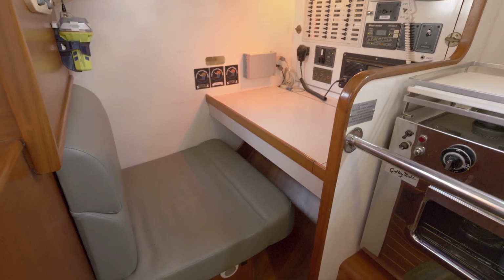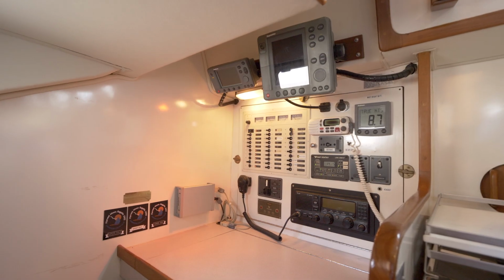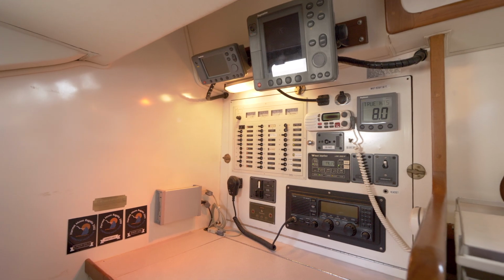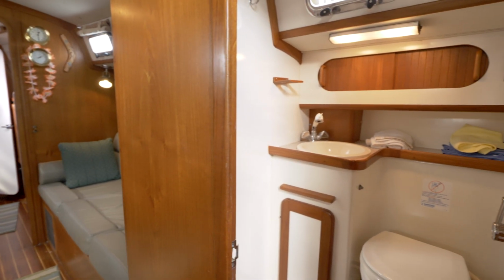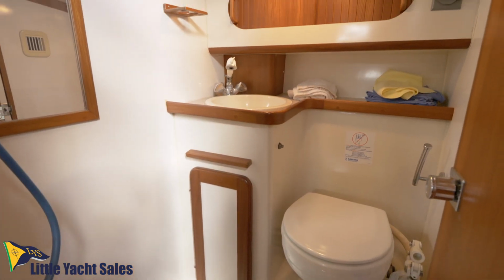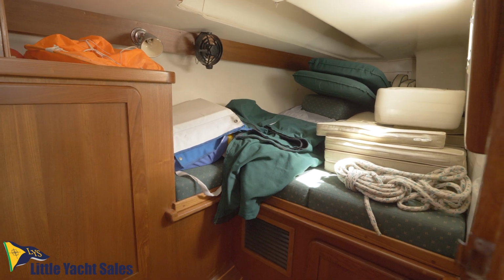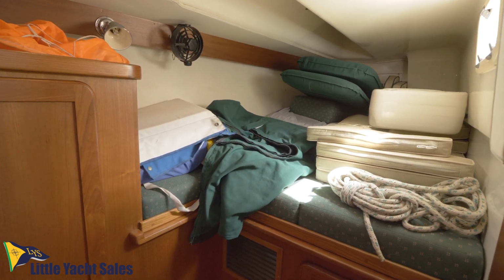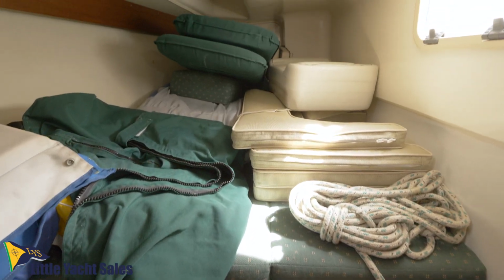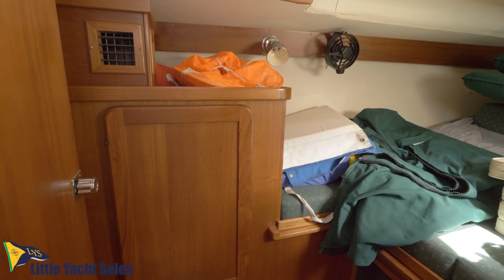The nav station with its large chart table makes plotting easy and the lid raises for instrument and chart storage. There's also additional storage under the seat. The aft head can be accessed from the main salon area by day or privately by the guests in the aft stateroom at night. The same comfort and convenience found in the forward stateroom is also present in the aft stateroom, which has a double berth, large hanging lockers, and private access to the aft head. In this case, the owners are using it to store the cockpit cushions and sunshades.